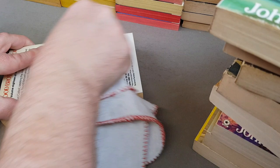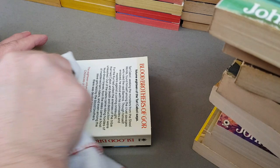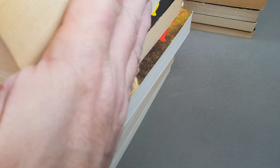Beast of a book, this one, isn't it? Absolute beast. Massive, massive, these British editions. I think they're even bigger than the American. Right, last part.